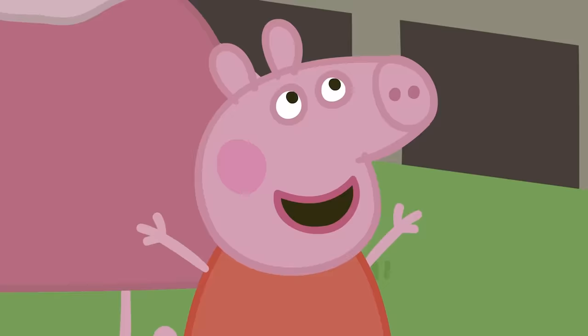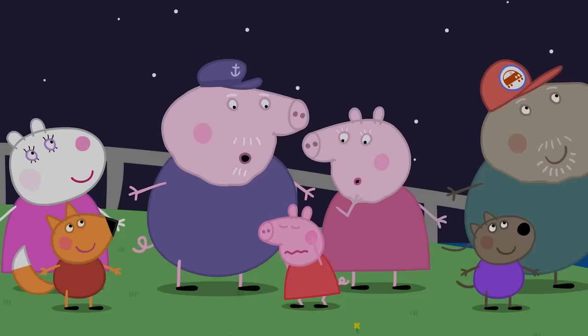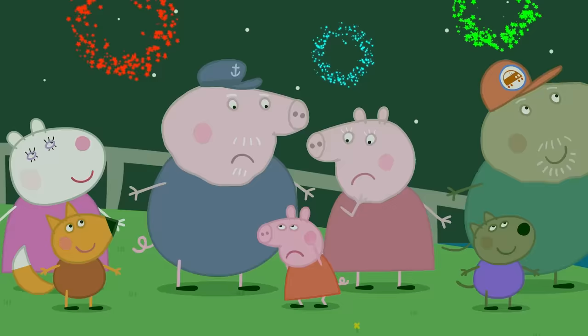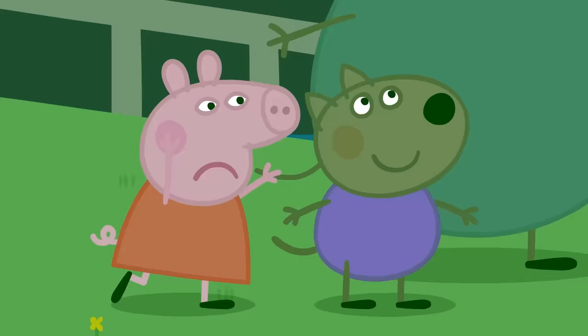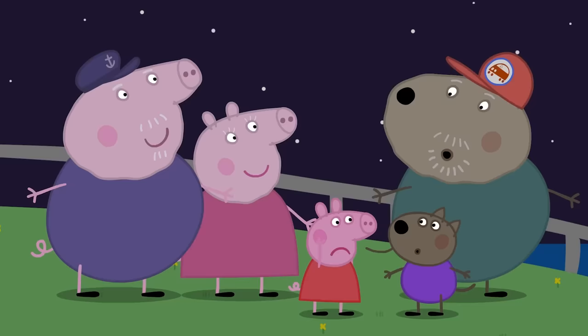The fireworks are going so high. Whoa! Peppa thinks fireworks are very noisy. The fireworks are really loud, Grandpa. Oh, dear. Why don't we go further back? They'll be quieter if they're far away. We're going to the back, where the fireworks won't be so loud. Good idea. We'll come too.